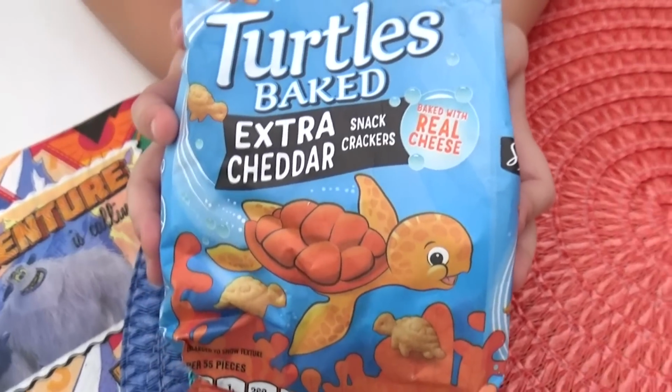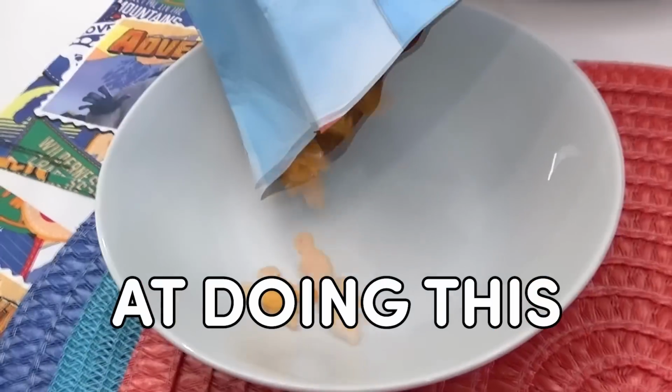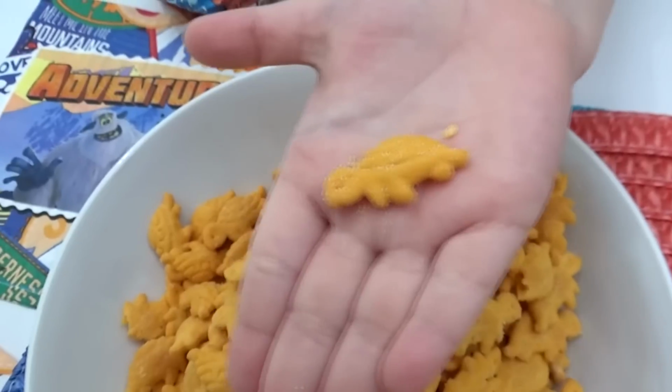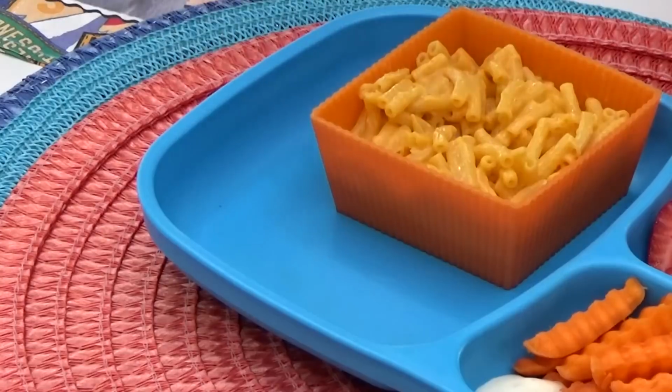For my snack, I picked cheddar turtles. I'm really good at doing this. No, honestly, these are very much like goldfish crackers. They're a little less cheesy if you ask me, but they are really cute.